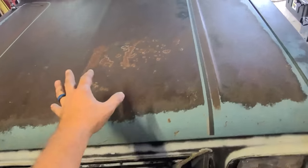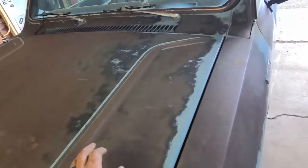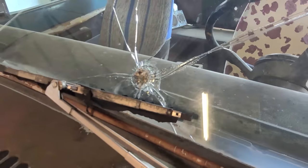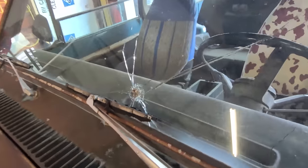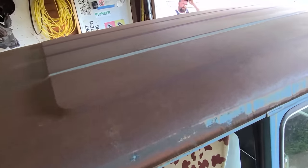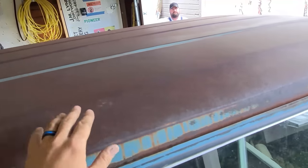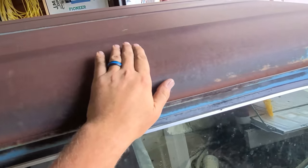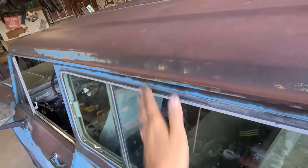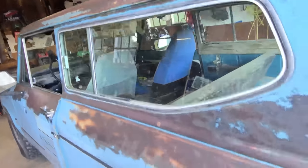No hail damage or anything like that. Windshield took a heck of a dinger. I don't know, yeah, that's probably a rock. Something like that. Roof is in pretty good shape. Again, no big dents up here, which is great. Usually you see these knocked in along this ridge, and that's really hard to fix.